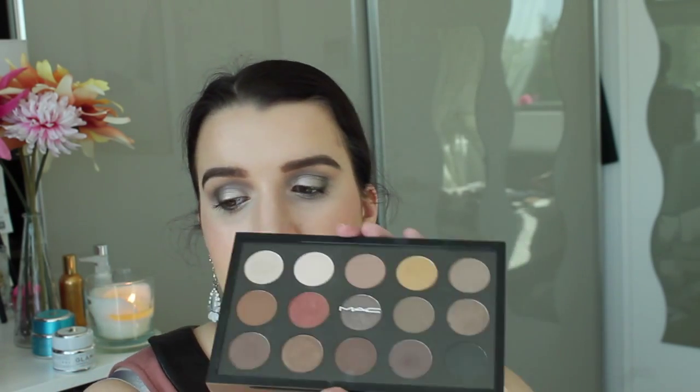So I would recommend getting the MAC Soft Ochre paint pot, or a paint pot at all from MAC, and then a blush from MAC, so you guys can see how they are, so you can see why I have so many. And then I would get either the foundation, concealer, or a mineralized skin finish. And then if you really want to splurge on eyeshadows, I would recommend getting the MAC eyeshadows.